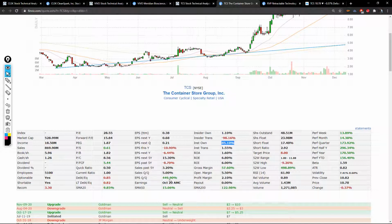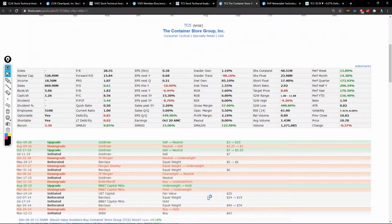Earnings and sales, the big pusher. Sales is quarter over quarter. They are crushing it, it looks like, with 450% quarter over quarter. Oh, that's earnings per share, excuse me. Sales is 5% quarter over quarter. So, one thing is extremely good, the other is not so great. I don't know how to feel about that.